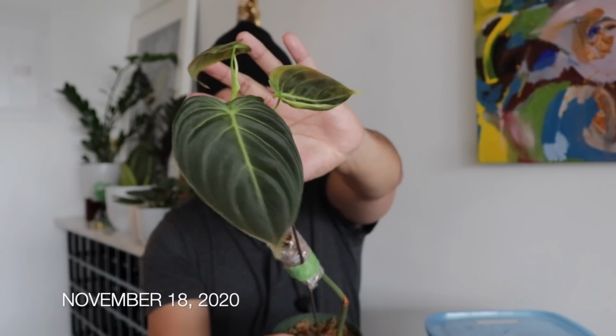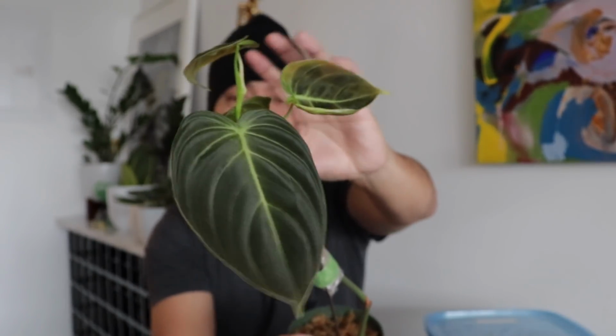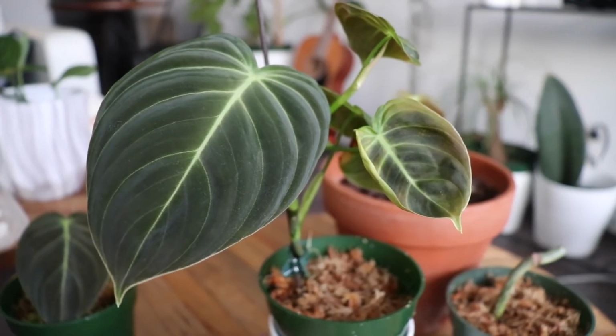So this is what that plant looks like today. Ta-da! Look at this beautiful, beautiful leaf. So this is what a Melanochrysum leaf looks like, a healthy one. It's so velvety, it's so green, and it's so pretty, and I'm so happy about it.